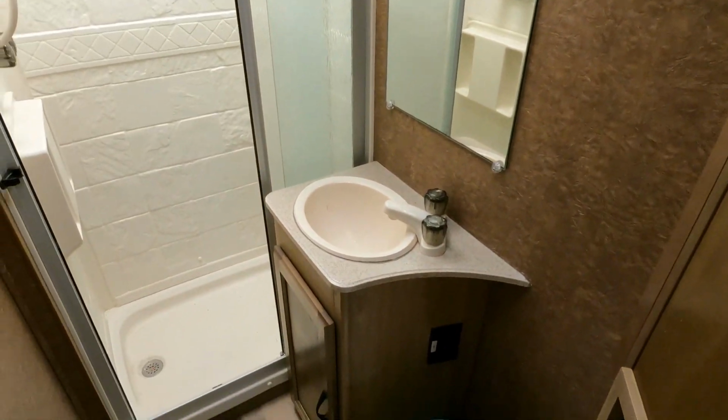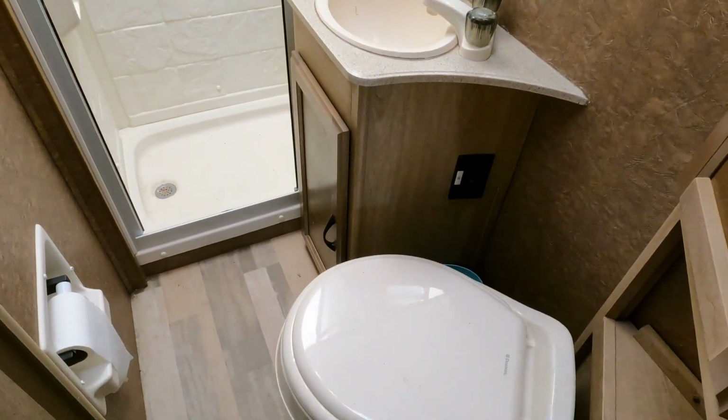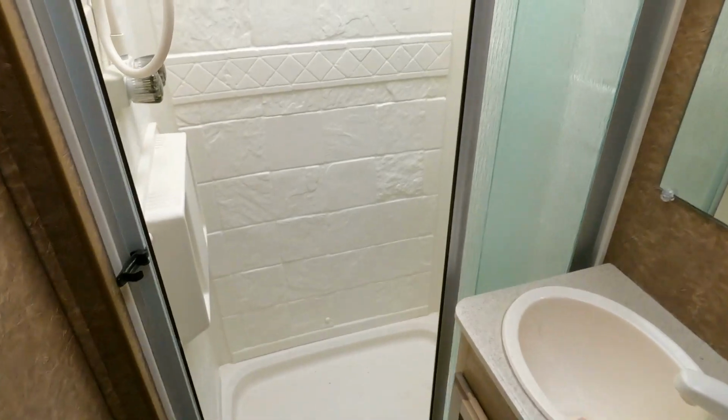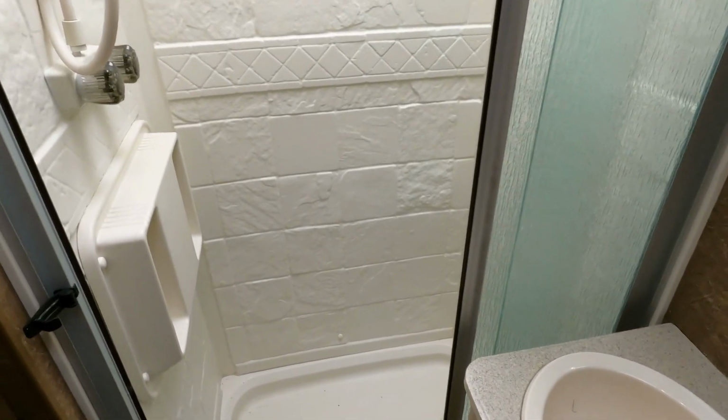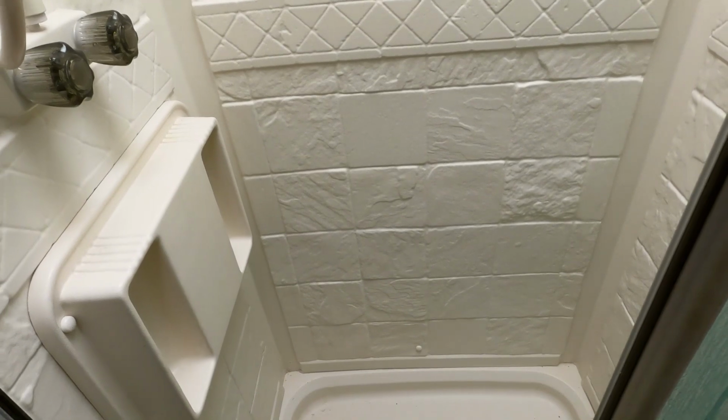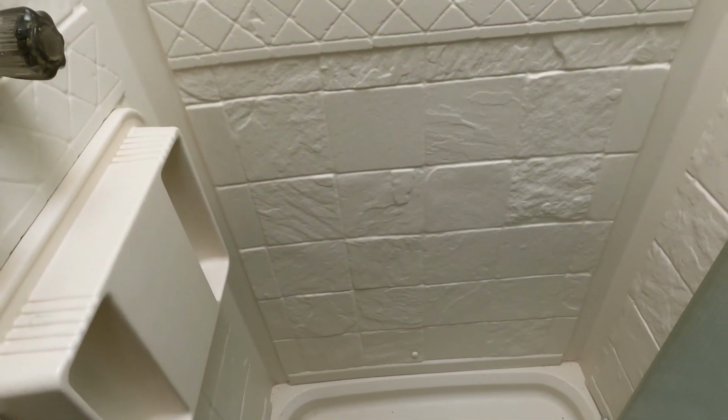You do have a corner bathroom, RV toilet. Now this is a little small, but again, guys, I guess you're not talking about a huge motorhome, and I'm a big guy. I'm 320 pounds, 6'4", so this would be a little tight for me. If you're just a normal size person though, probably a lot more comfortable.